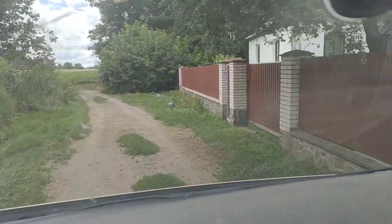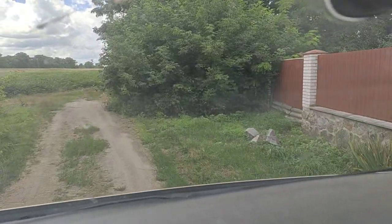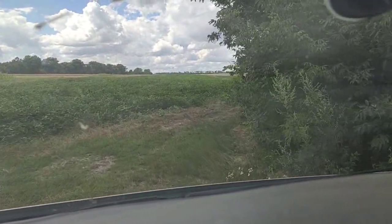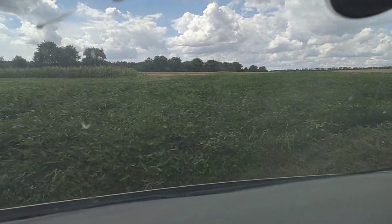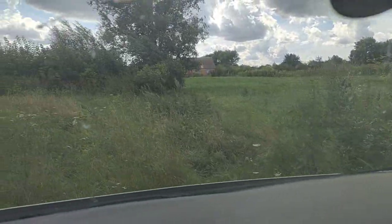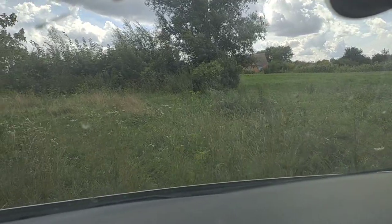Now that we know the dimensions of his tractor, we'll be able to make sure the path is good enough. So you can see here, these are the agricultural fields. I'm not sure what this is growing right here, but I see some wheat out there. They kind of do it every other year. One year is wheat, one year is corn.